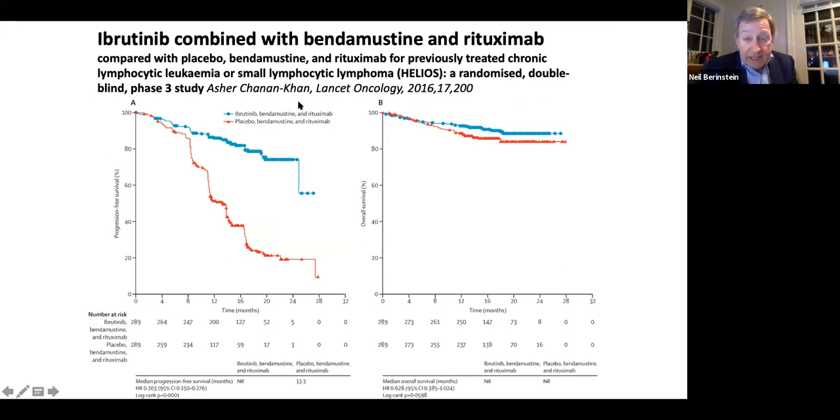It was actually a randomized trial where they compared it to bendamustine Rituxan. And first of all, what you can see is there's a dramatic improvement in CLL when you combine all three drugs. And ibrutinib is active in CLL, and bendamustine rituximab is a line of treatment for CLL. So it's very encouraging that you are seeing a much greater PFS than bendamustine rituximab.